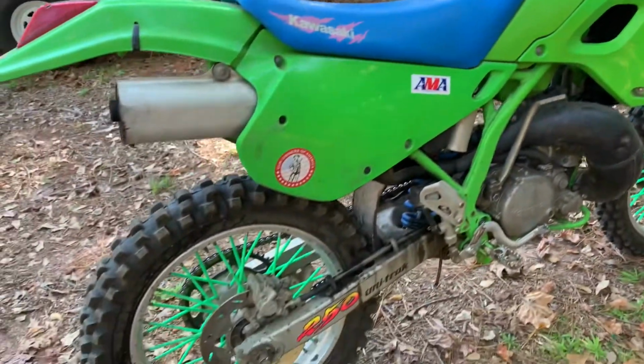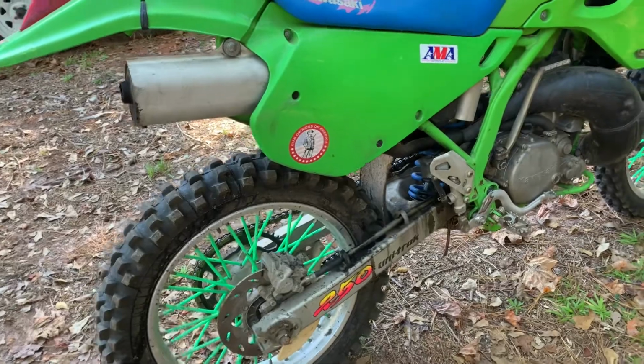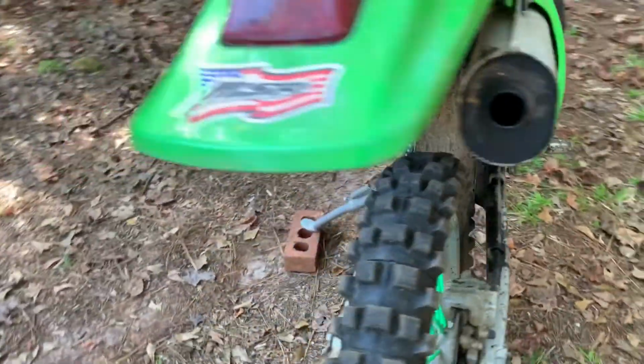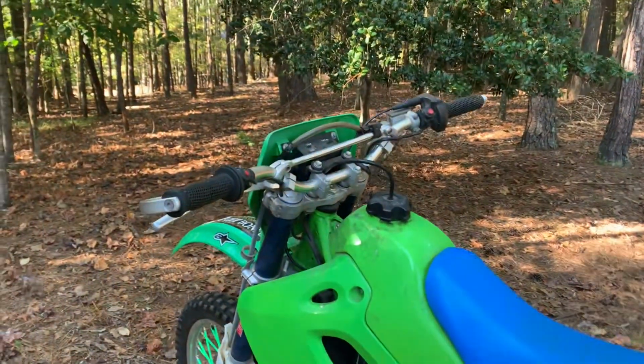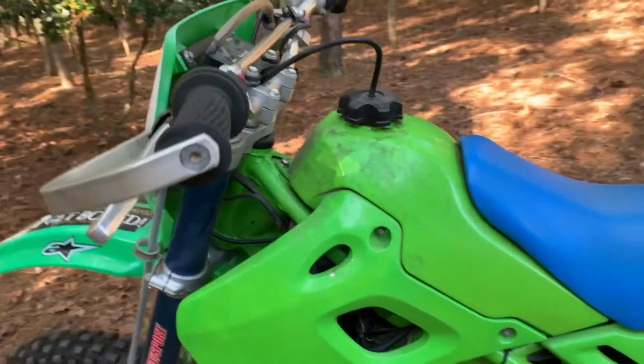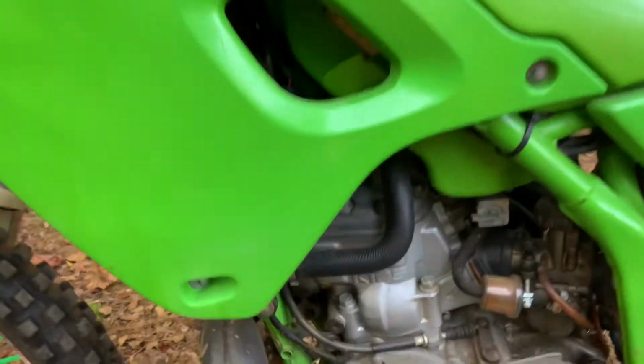But definitely you can see it's really running too rich, so I would guess he probably doesn't have the jetting totally sorted out. It actually has two different foot pegs on it too, which is interesting. So what we're going to do is just kind of a budget build up, get this thing running a little bit better. Some of the things that can be done to this bike.